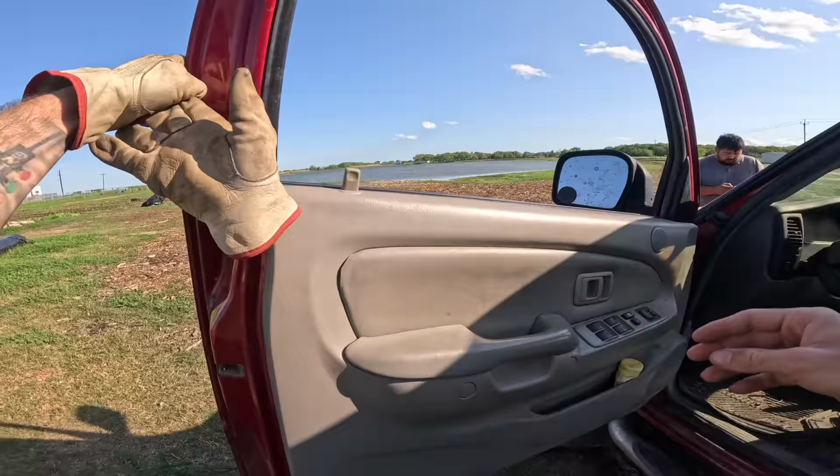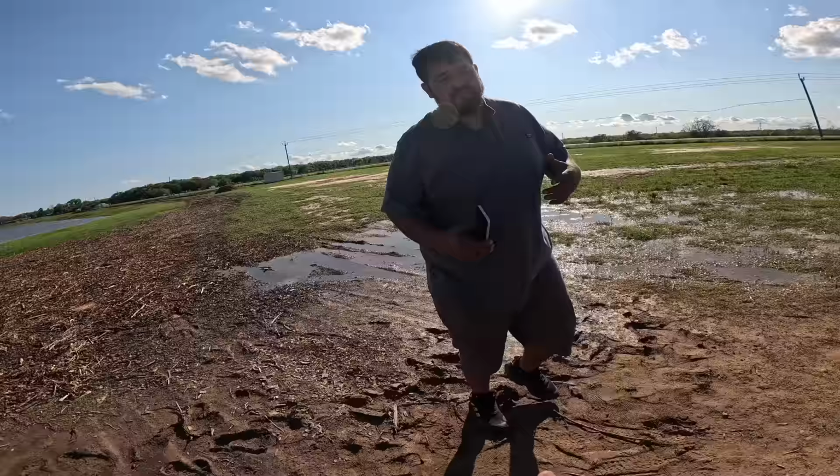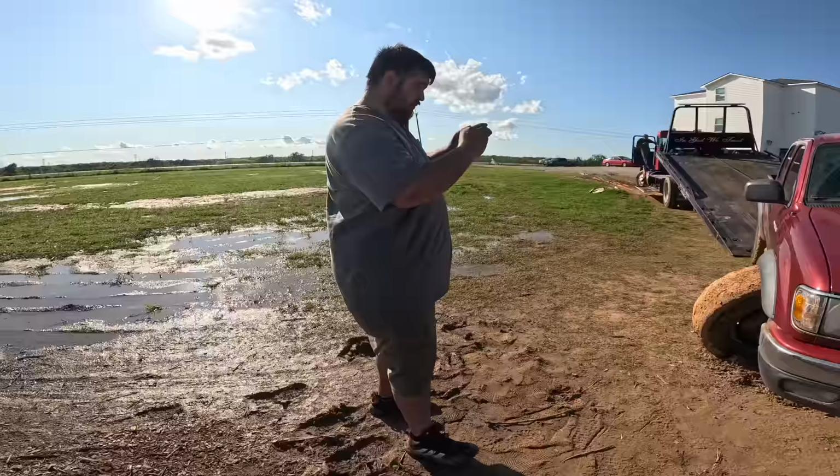I added more pictures of the terrain than I did the trucks. So yeah, it's real muddy right behind you there.